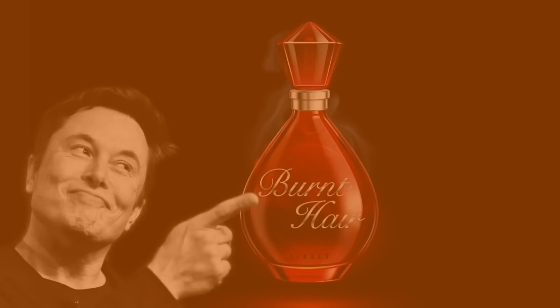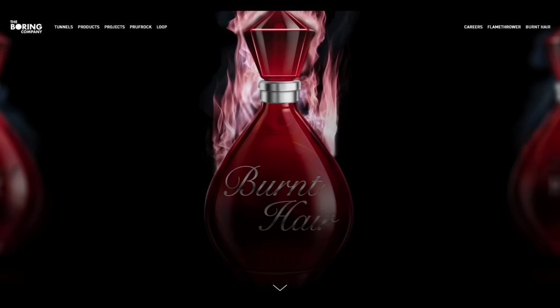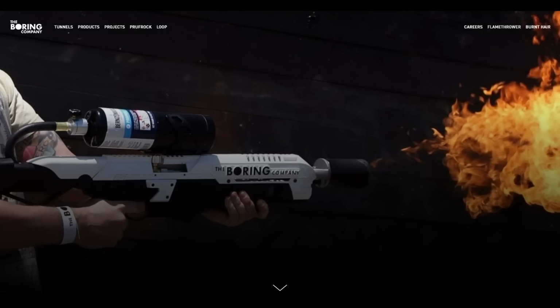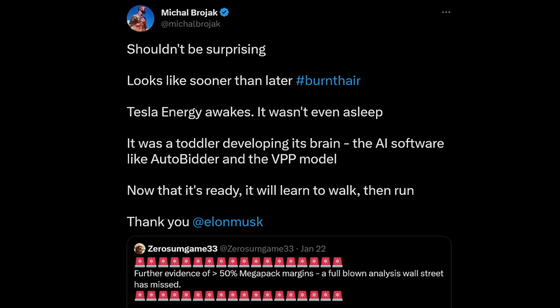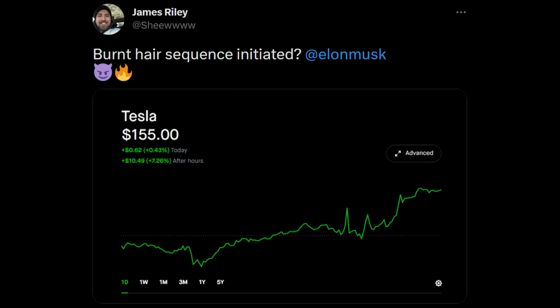This final Easter egg is about timing. In October '22, Elon tweeted that the Boring Company started selling a new perfume, Burnt Hair. So sure, it's the Boring Company and not Tesla. And sure, it could be related to their Not a Flamethrower. But just about everyone on Tesla Twitter thinks it's about the shorts getting burnt again, and so do I.